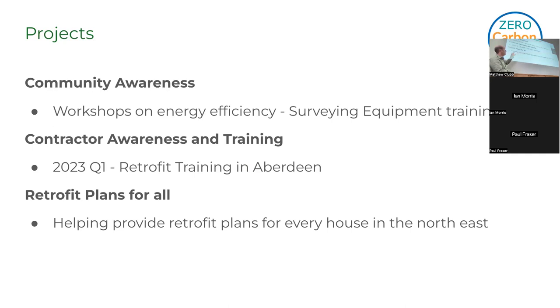So I'm working with local contractors on my projects, and I'm trying to get retrofit training by experts from down south to come to Aberdeen and do that. Hopefully that will start next year. And then retrofit plans for all is another thing we're trying to push. This idea of a whole house plan.